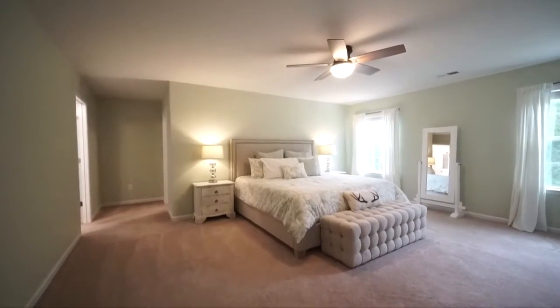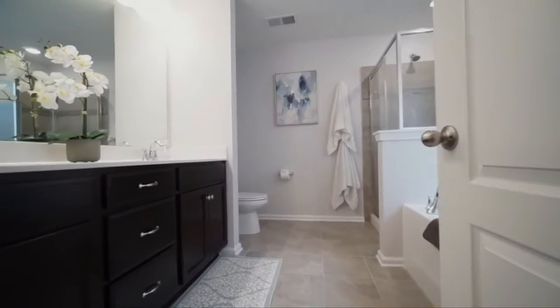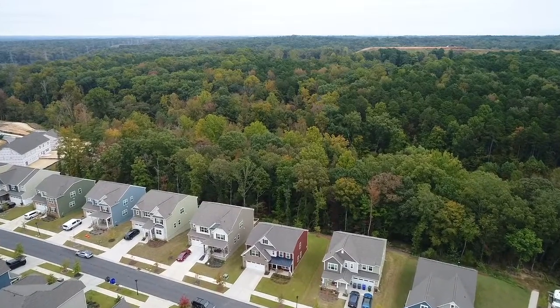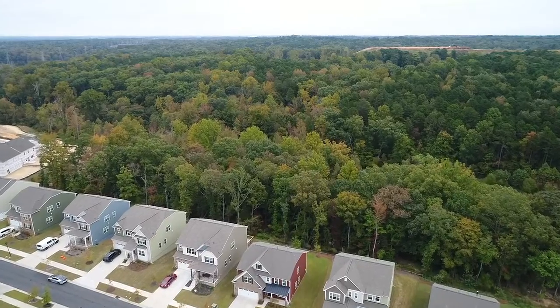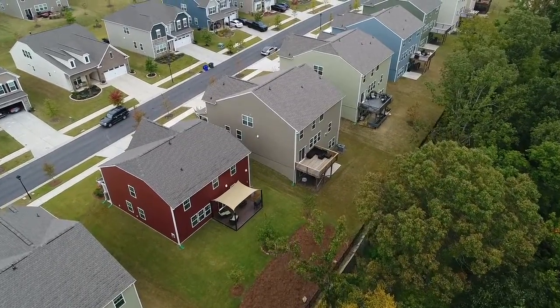Look how spacious the master bedroom is. It leads you to the walk-in closet and a beautiful bathroom. Right behind me, if you're looking for privacy, you have found it. There is an amazing tree-lined canopy right behind you that drops down into a beautiful stream. You can actually hear the water rushing from time to time.